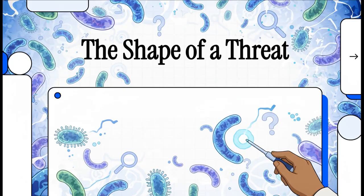In the huge, invisible world of bacteria, sometimes the biggest clues aren't some complex secret. They're hiding in plain sight. It's not always about what these microbes do, but about their very shape. And sometimes that shape is the first warning sign of a major threat.